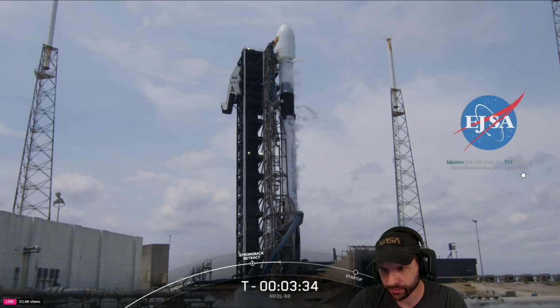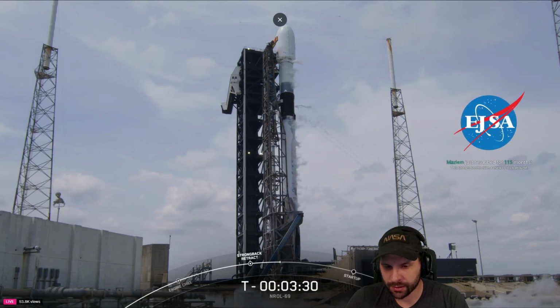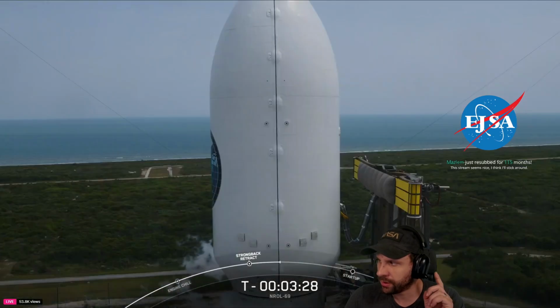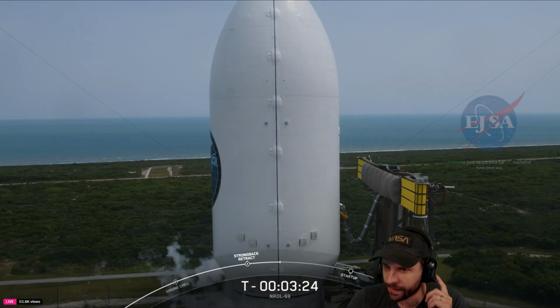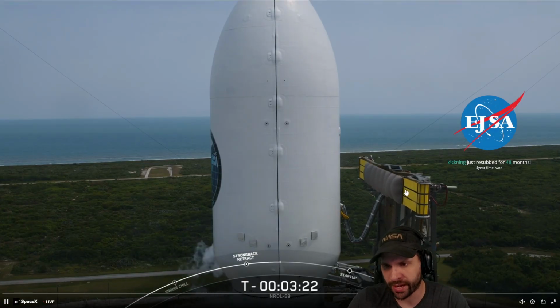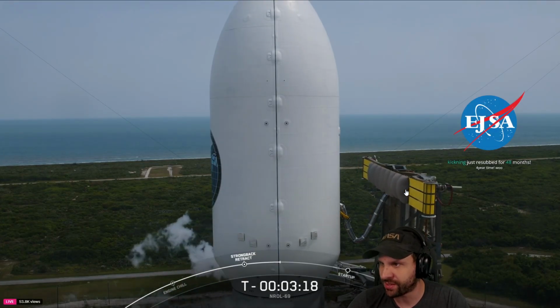Discovery is go, and we're at the throttle up point in the countdown. This is LD pulling MD for a status check. MD is in the go for launch. Mission director reports the go. First and second stages are near throttle up. Transporter erector is moving back to 87 degrees here.